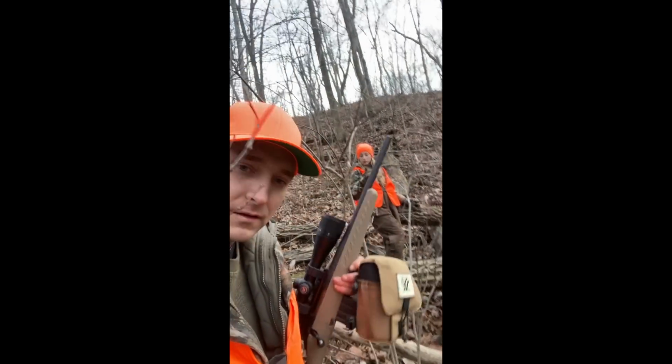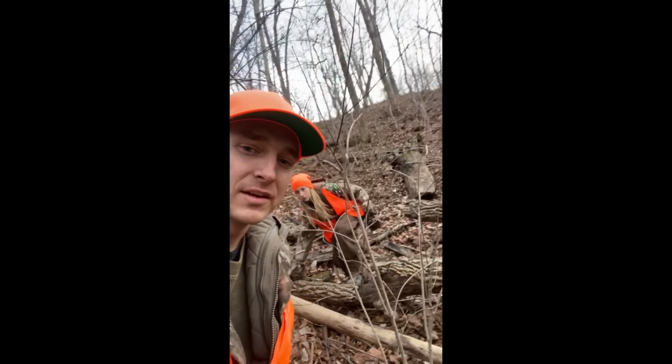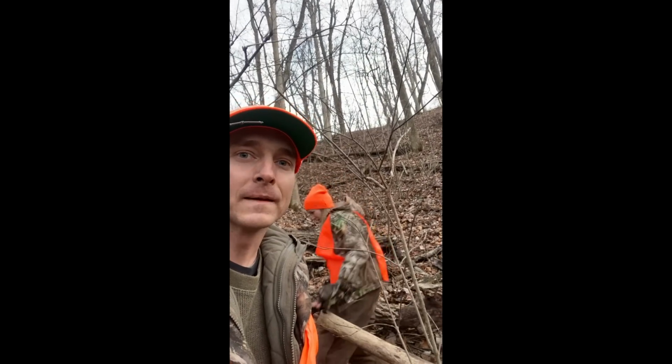Vortex Diamondback HD binoculars. They're a game changer. I seen something off in the distance and got the binoculars out, and I was able to spot him right off. So he's down here. Let's go get him.